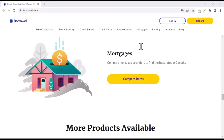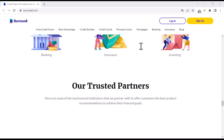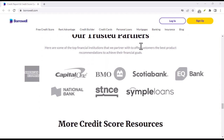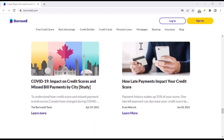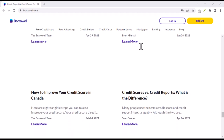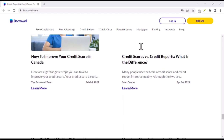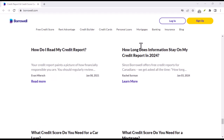Now, let's narrow our focus to the Borrowell Credit Builder program. Borrowell is a prominent Canadian fintech company known for offering free credit scores and reports, along with various financial products designed to help Canadians improve their financial well-being. Their Credit Builder program is specifically designed to help users build their payment history and diversify their credit mix.